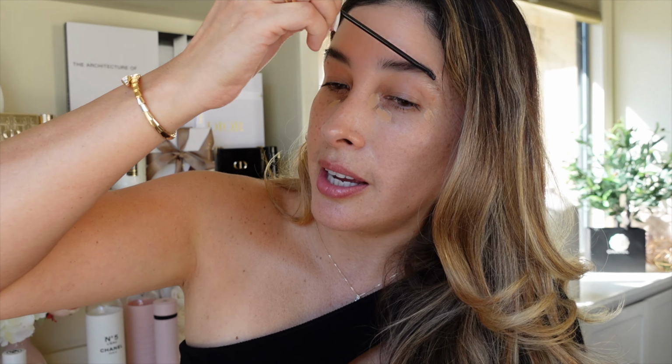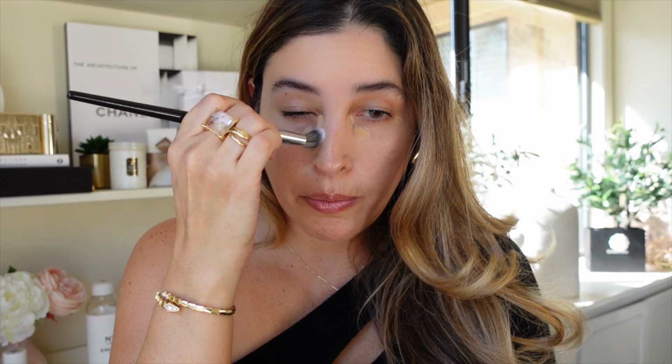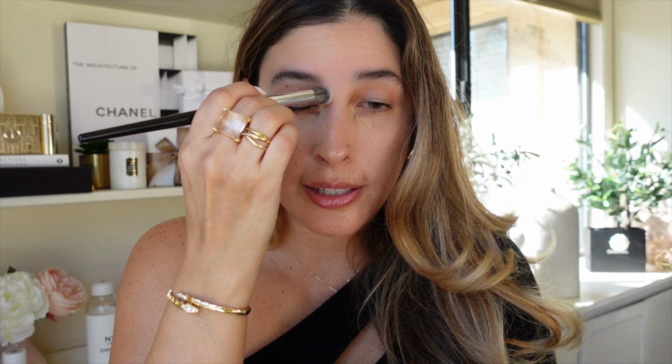Same thing with brow gels. There's nothing really new that's head over heels, so I'm just using the one from Patrick Ta. Sephora 57 brush, and let's blend this concealer.